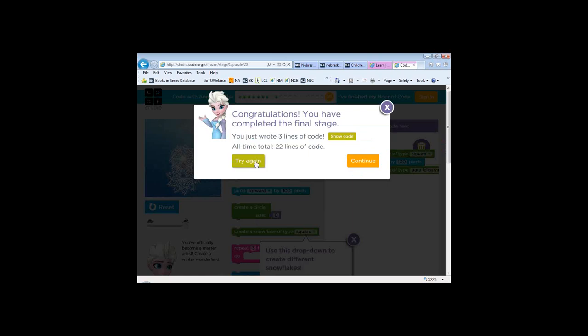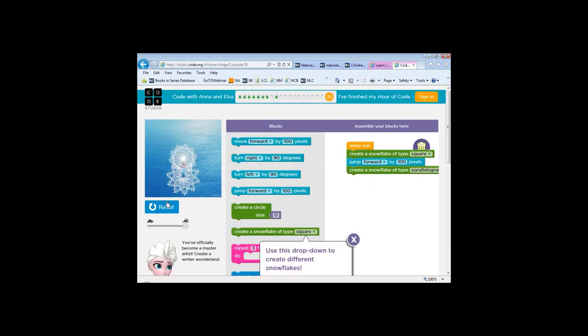Okay, so we can try again. Reset it and go again. This is kind of nice if you have kids who are working faster than others. They can do this several times and have a lot of fun with it. So we'll just run this again so that we get it all done, and then it gives you a certificate, and you can print out all of the snowflakes that you've done. That's kind of nice for the kids to take home and put on their refrigerator. I have mine up in my cubicle.